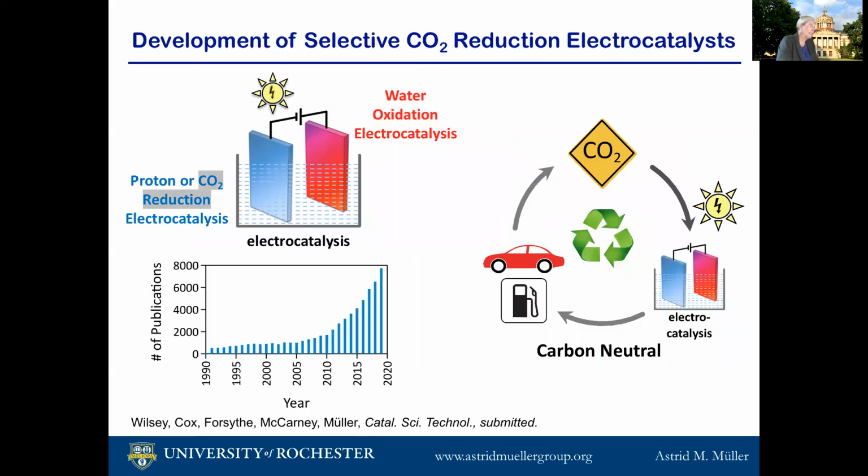We also work on the other side of the device, which is CO2 reduction. This is a hugely popular field. There were almost 8,000 publications in the year 2019. And it takes CO2 through this electrocatalysis process and makes liquid fuels out of it that when we burn them, emit CO2 again. So the process is carbon neutral by recycling and contributes to decarbonization of our energy landscape.